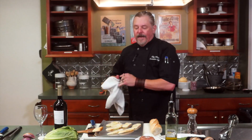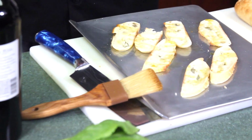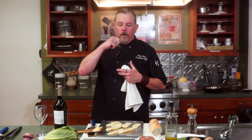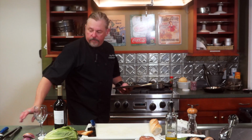All right, and you can take these croutons. You don't have to grill them. If you wanted to, you can just pop them in a 350, 400 degree oven somewhere in there. Keep an eye on them. Just make sure you don't burn them. You don't want shards of bread glass in your mouth when you're eating a salad. So we'll take these, got a little olive oil on them. We'll go ahead and come over here to the grill and we'll just simply place them on the grill.